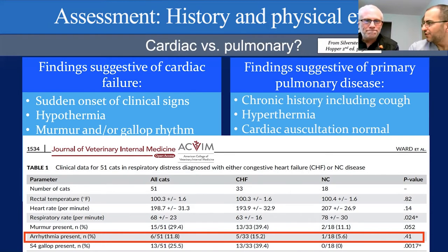We know cats are aliens from outer space, but come on. What about an arrhythmia or potentially a gallop? Same thing. If you look at the numbers here, we won't go through them exactly, but you can see it's neither sensitive nor specific at identifying the problem as cardiac in origin.